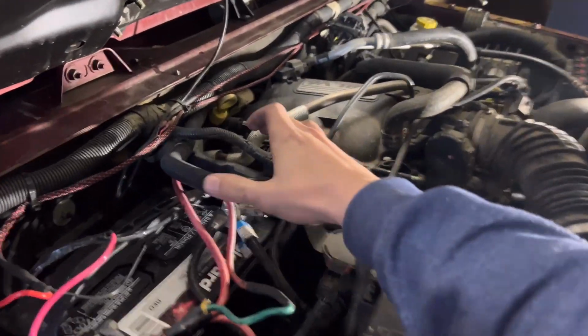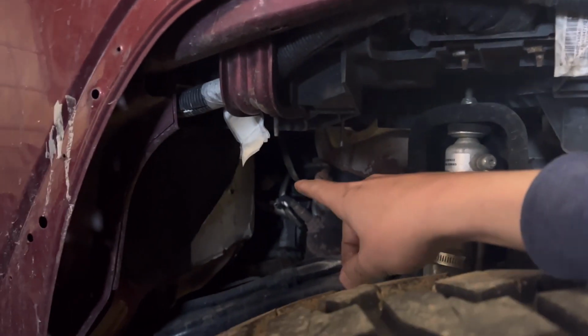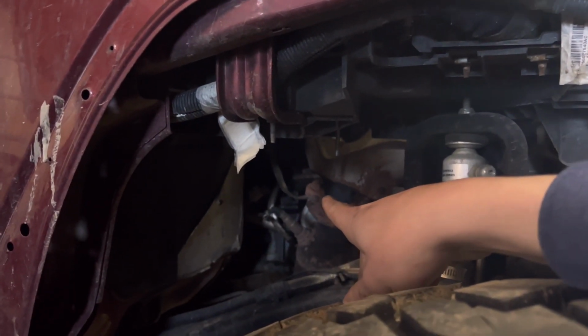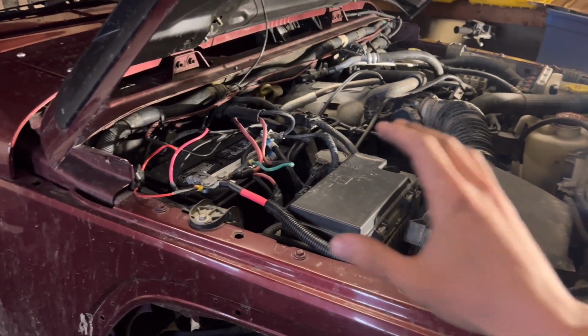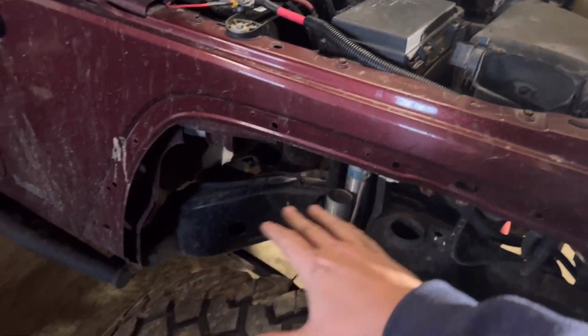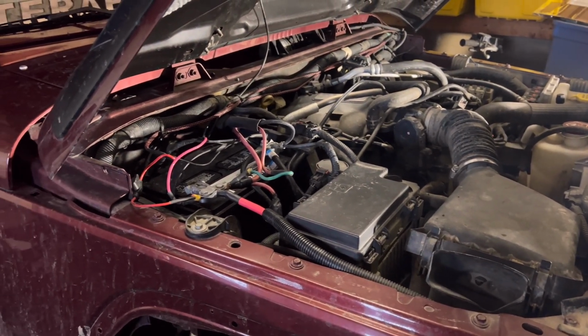All right, so I'm gonna pop the spark plugs out on the passenger side and go ahead and show you how I get to the bottom here. So without a fender well, you can actually see straight into there. So I just have to pop the wire off, and then we'll go ahead and remove the spark plug itself, swap it out. Also, I am putting anti-seize on all of these just because I don't want them to get stuck ever. So that will prevent that from happening.